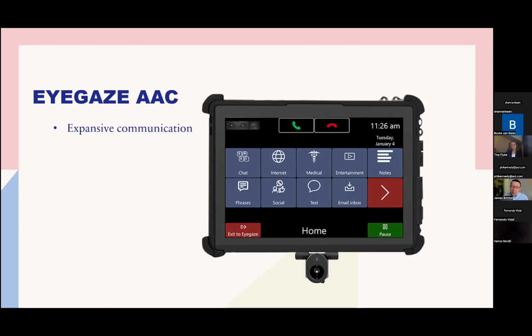A high-tech communication device like this provides expansive communication. So when set up properly, it allows the person to type out sentences, chapters, questions, directives at their free will. It has keyboards, phrase pages, gives you computer access. It has an emergency call bell that you activate just by looking at it with your eyes. It allows you to connect to your phone and send text messages, connect to your social media pages, and surf the internet.